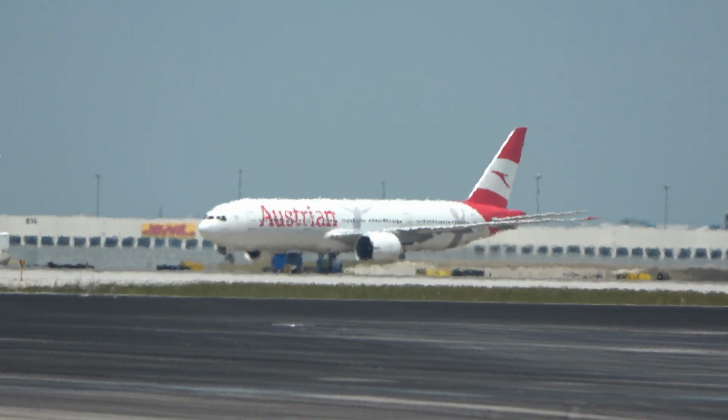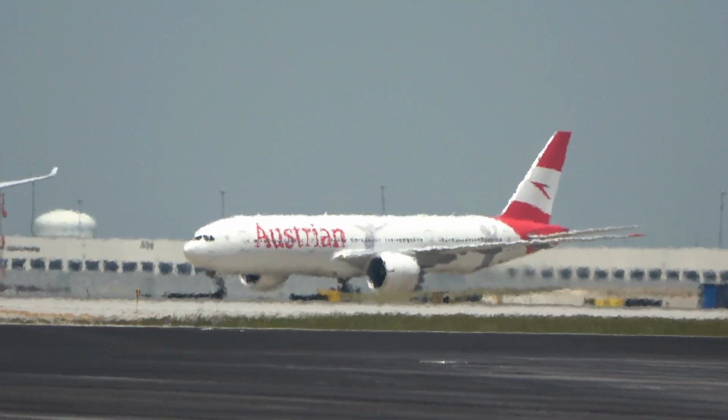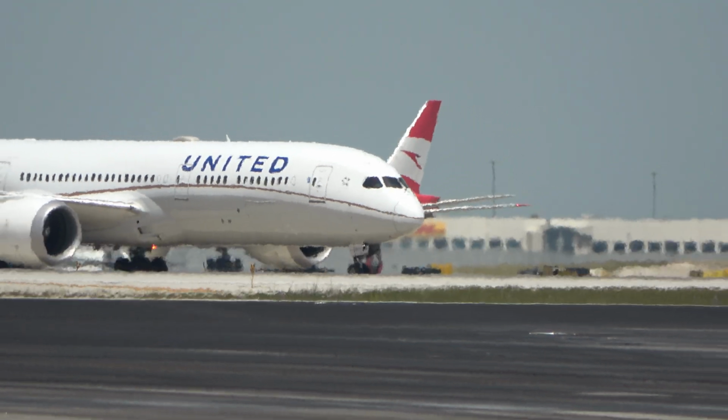We have an Austrian Airlines Boeing 777 taxiing in. This one has a special livery. It is carrying the 60th year livery for Austrian, as well as this United 787 Dreamliner that's taxiing past.